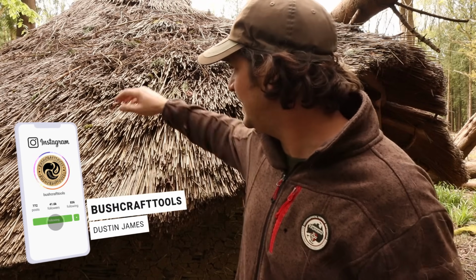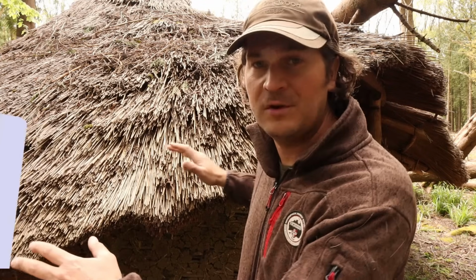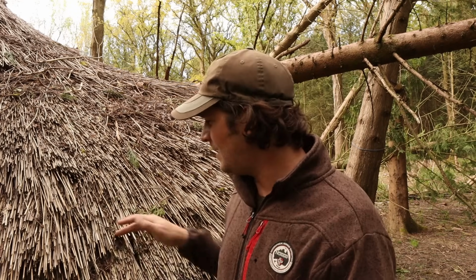4 years later, it's still nice and thick, it hasn't slid off the roof, and it's still watertight in there. The main thing about thatching a roof is to make sure there's a thick layer, because if there's a thin layer, the rain will penetrate through the thatch and end up dripping onto you when you're trying to sleep and keep away from the rain at nighttime or even in the daytime. So a thick layer of thatch is crucial when it comes to thatching a roof. I guess we have maybe about this much depth of thatch going all the way up. And I've got to say, I've camped in here many times during stormy, rainy nights, and I've never had a drip fall on me.